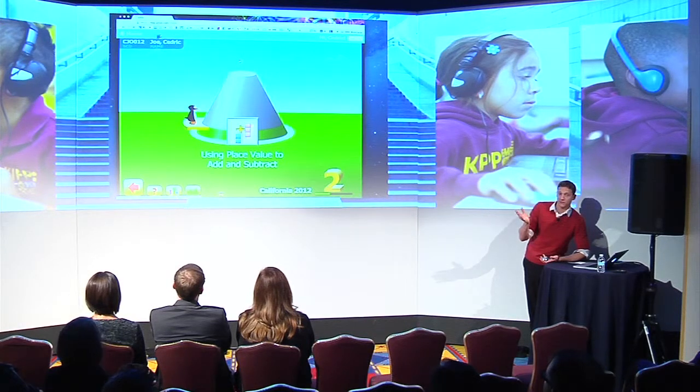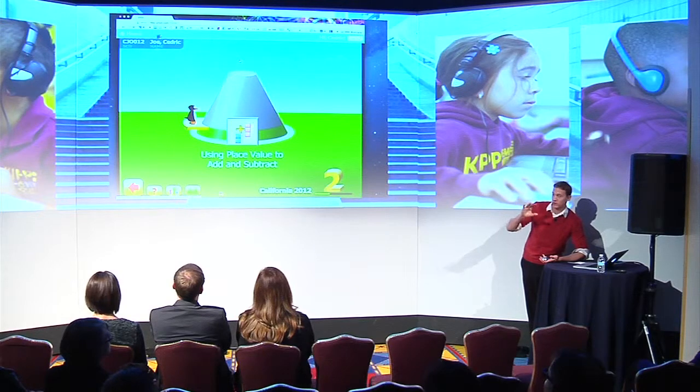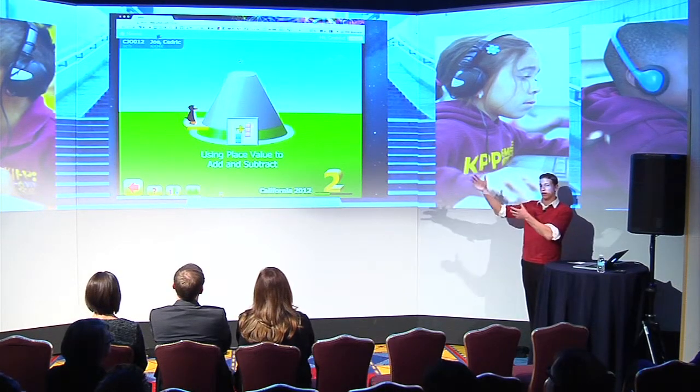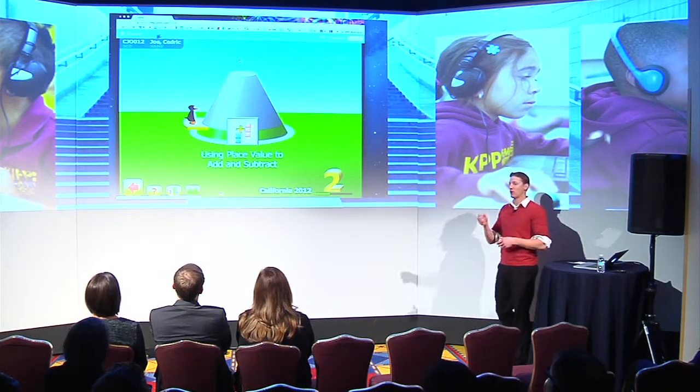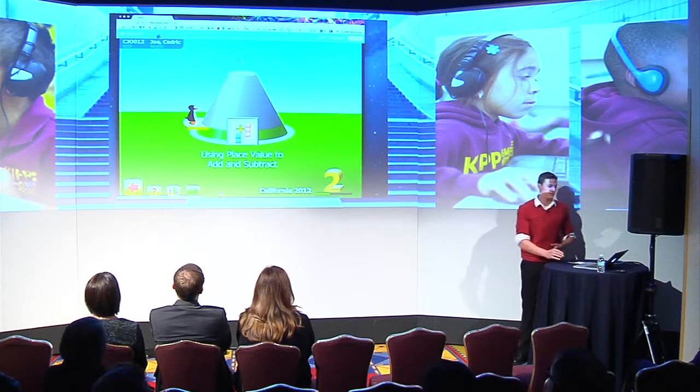And they're in. There's no need for them to type in their own username and password, or to wait and do all that kind of stuff. It forgoes that whole process. So by having a single sign-on like this, it makes it really easy for our kids to use the program, because again, we don't want to lose any instruction time for our kids.